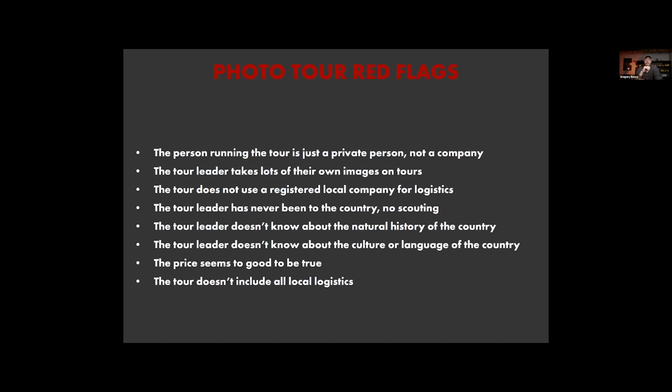So when we go to other countries outside of Costa Rica, we always work with local registered operators who are usually photographers like us who have their own photo tour companies in each country. And we've had to do some things sometimes when things happen and they take care of it. Even though we could do it because we speak the language, there's nothing like having the local experts on your team to help.